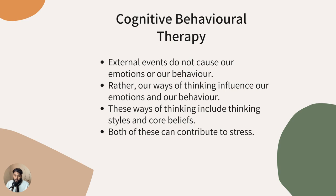And what this means for you is that you need to think about what your thinking styles are, firstly. And secondly, you need to think about your core beliefs. So you need to identify both of these things because both of these things can lead to stress. Let me give you some examples. Let's start with thinking styles first.